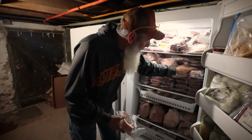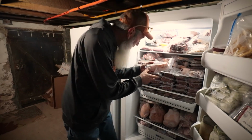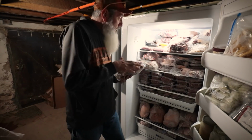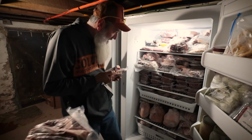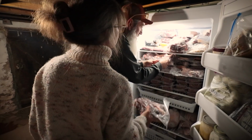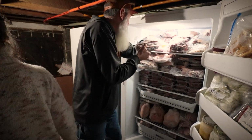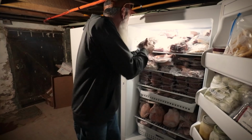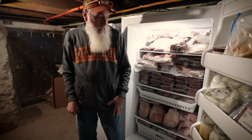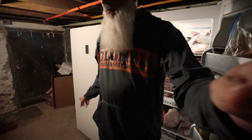Filled back up. Yeah. The sirloin. My gosh, it's freezing my hands. Sirloin. Somewhere. Just the bones left? Yeah. All right, we'll put them in that.